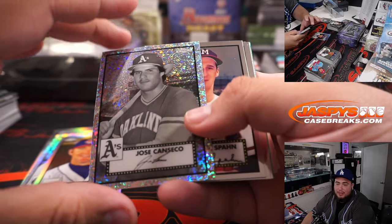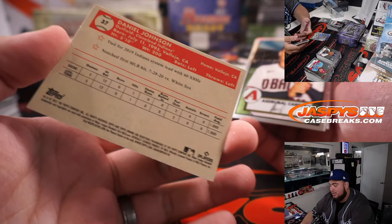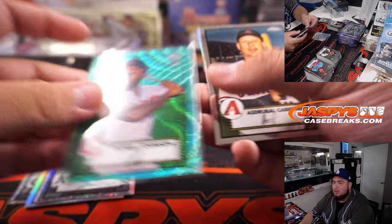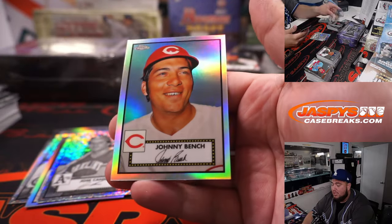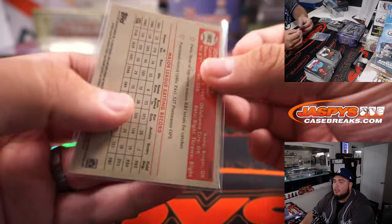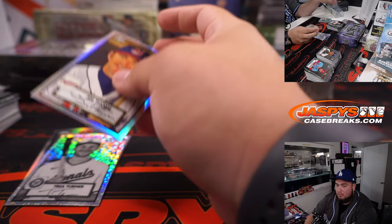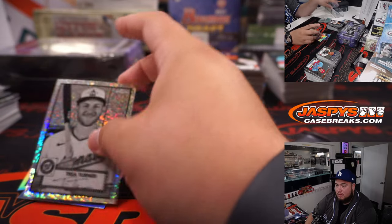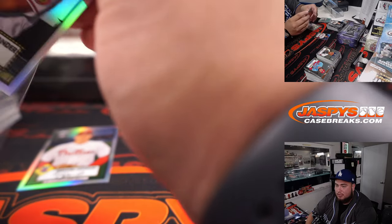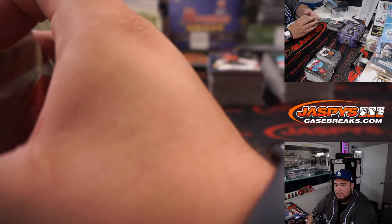I think that's why the value went down, you know? Because there was just no other variation minus the short print. But the short print is really tough to hit, though. It's like one in every 15, 20 cases. Johnny Bench. But it's funny, they did it for all the other veterans except Mantle. Yeah, I remember when I pulled it, it was like a $1,500 card. Like $1,200 to $1,500. I mean, it's still a cool card to have in your collection, though.